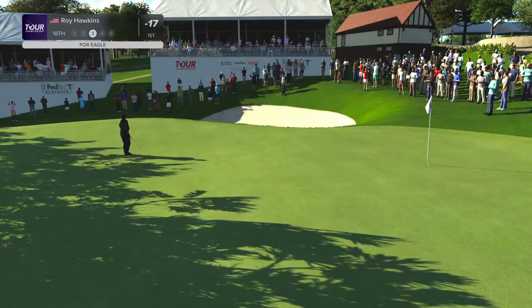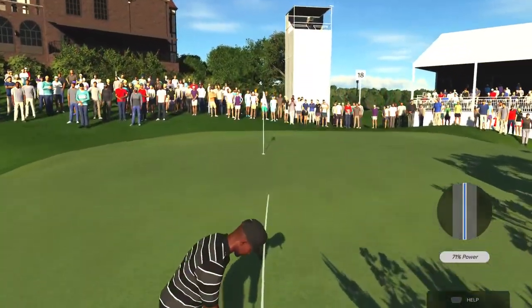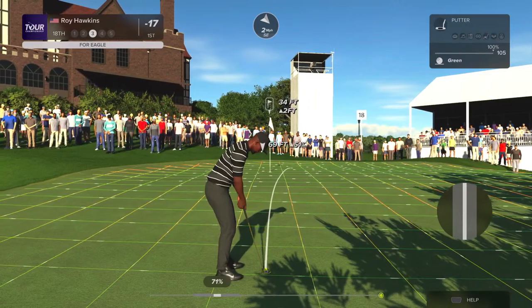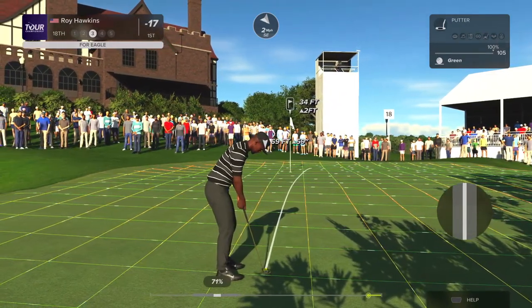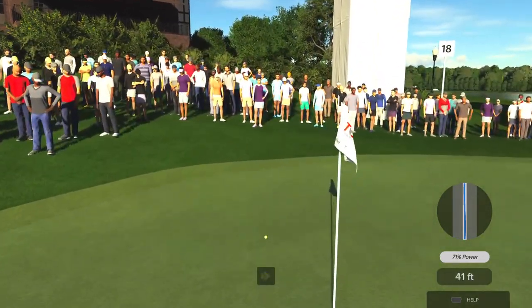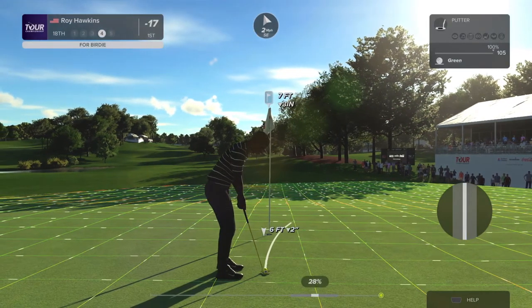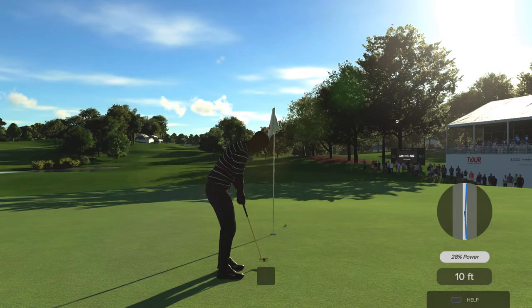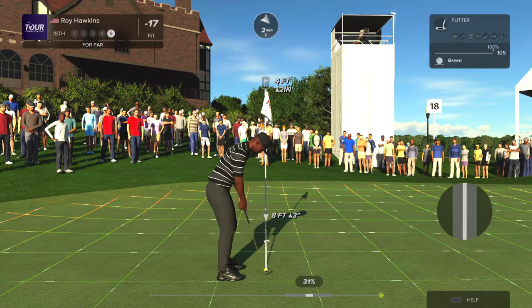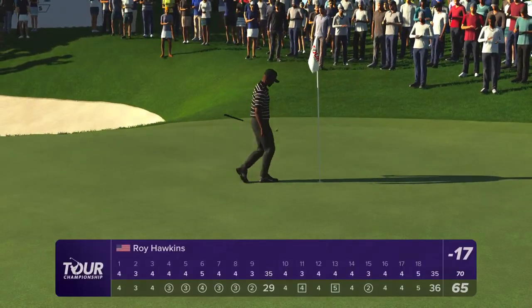Now, left yourself an opportunity. Well, this would be a bonus. This is a very long putt. He didn't quite judge the speed on that one. Oh, good look at a birdie here. These are on rails, looking good. This putt's about 4 feet from the hole. And that'll be all she wrote today. Well played.